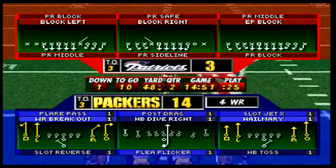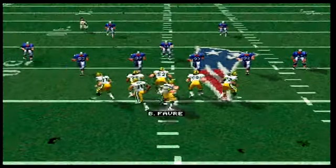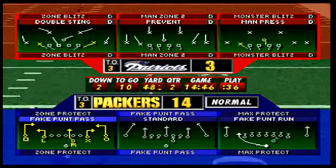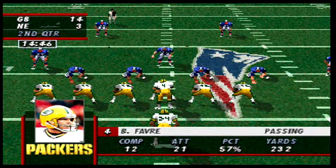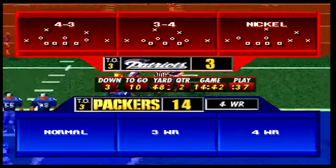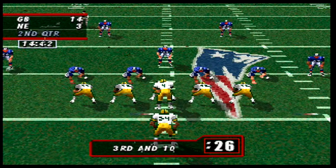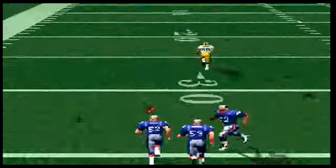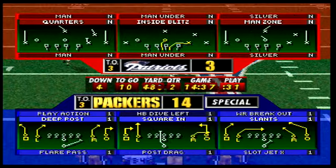So it'll be first and 10 at the 48. Incomplete. So it's now second and 10 on their own 48. Incomplete. So it's now third and 10 on their own 48. Incomplete. It'll be fourth and 10 on their own 48.